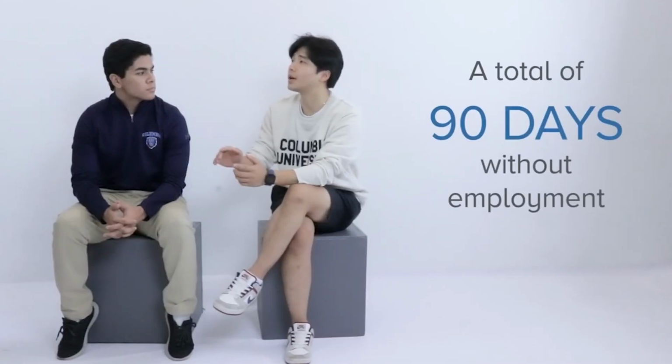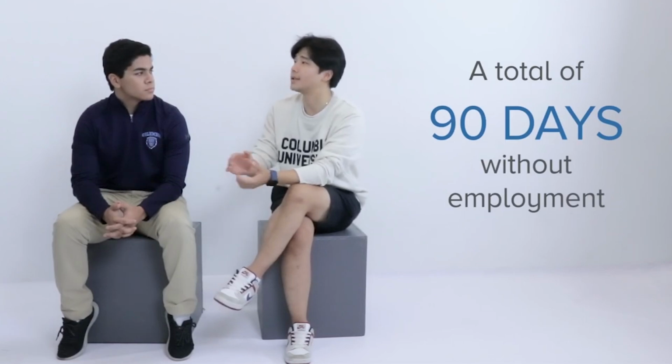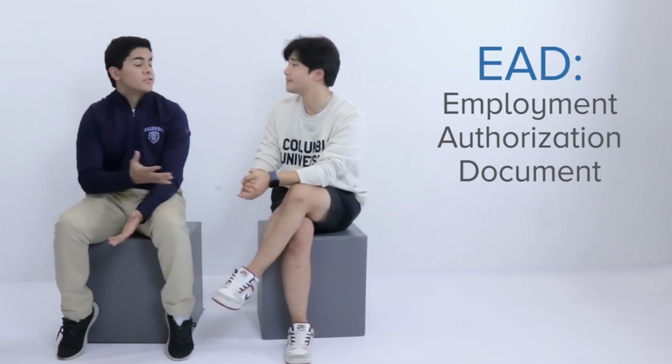What do you mean by the 90-day clock? Well, OPT regulations allow you to accrue a total of 90 days without employment throughout the entire period of your authorized OPT time. Days of unemployment start counting from the start date on your EAD card. Exactly right. So my first thought was to choose the latest possible start date in July to be on the safe side and to maximize the time I might need to find a job. Huh, that sounds like a good plan.